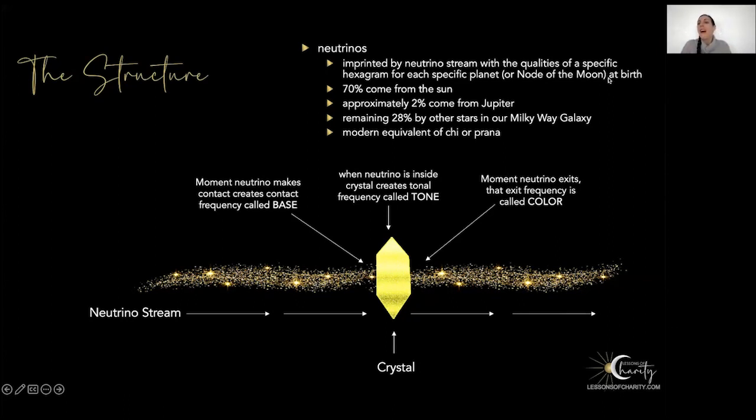It's actually a thing. And when the human design system came out, science said neutrinos do not contain mass. And Ra was like, oh, but they do. And not only do they contain mass, but they affect us. They come through our bodies every day and they imprint on us. Now, later, they have discovered that neutrinos do actually carry mass. So that did end up being correct.